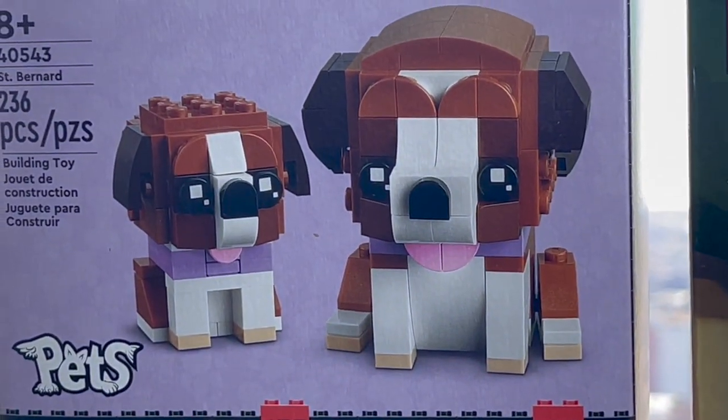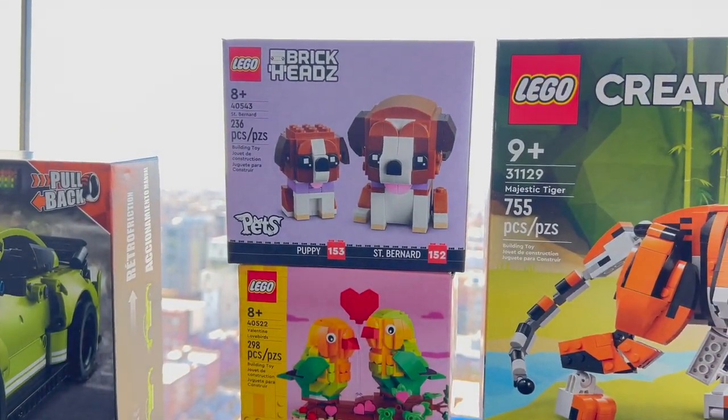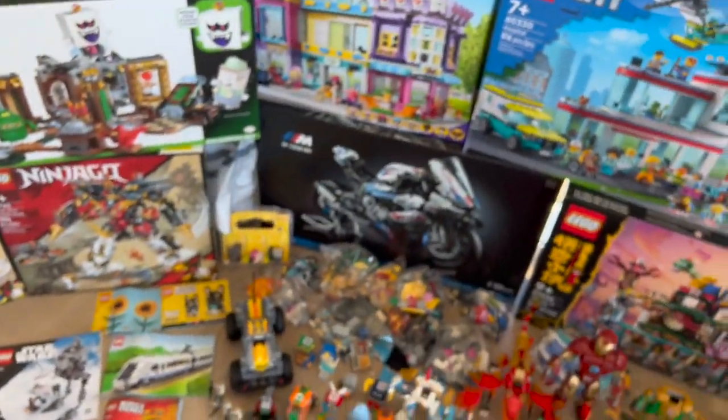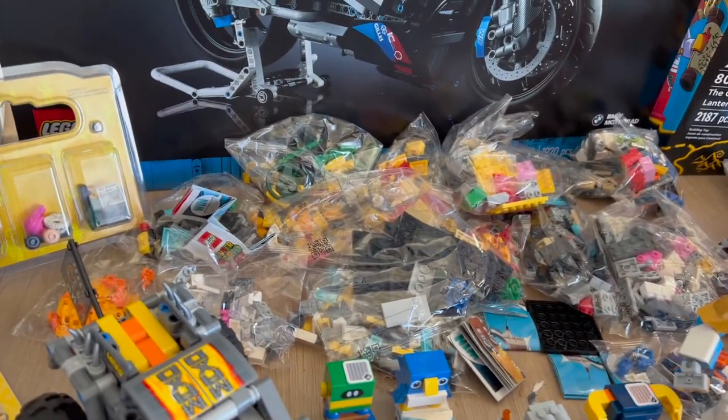very, very cute. I actually picked up a couple of these sets, one to build with a dear friend of mine, as well as some more Brickheadz sets. The Brickheadz Pets line is continuing with one set here, the St. Bernard set, and actually there's one more, but surprisingly enough, for whatever reason, this set was delayed in the US.